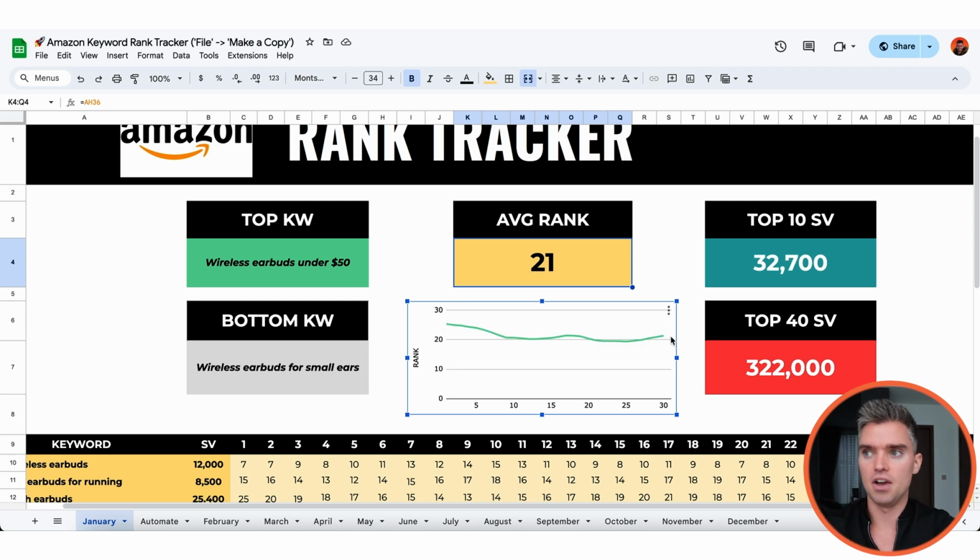And what that means is, okay, it's going down. Maybe we need to increase bids with some of these keywords for Amazon advertising. Maybe we need to target more keywords with Amazon advertising. Maybe we need to drive some external traffic, improve our conversion rate, our click-through rate, etc. There's a lot of ways to improve your ranking, but this just helps guide you in knowing, are your efforts going well? Is it not? How is your launch going?